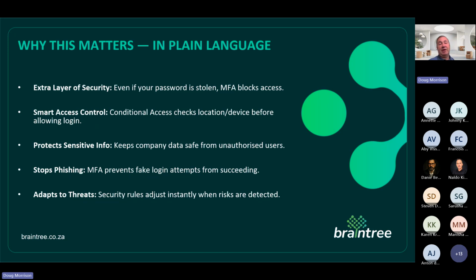You need to start having a look at smart access control for all your people, making sure that their passwords are long enough. Set the rule. Make sure that it's complex enough. Set the rule. These are smart access controls that you can put in very quickly and start eliminating access points to the bad actors. Protect your sensitive information, not only from being stolen, but also from leaving your organization. Stop phishing.